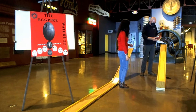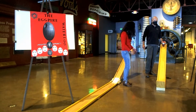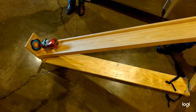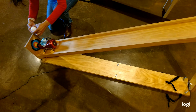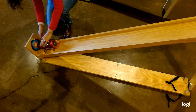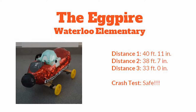The crash test. Let's have a countdown. 3, 2, 1, go! Solid hit. It's good, no crack. Woo! Eggbert survived!